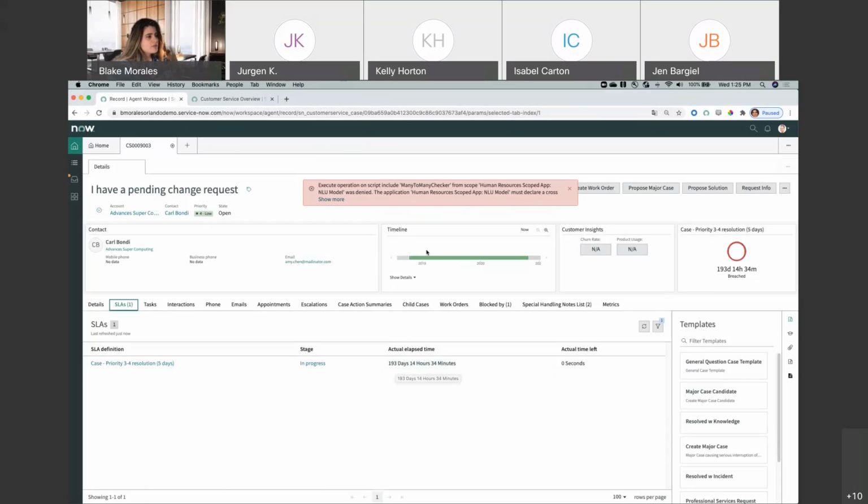Now, at the top here, we're able to see a timeline of what we've done. What are those details associated to that timeline? So how long we've actually been working on this case, followed by any customer insights. So as Jurgen explained, we're able to pull in other tools and other information here to say, okay, what is it that we want to bring into our agent workspace that is important to our day-to-day job?